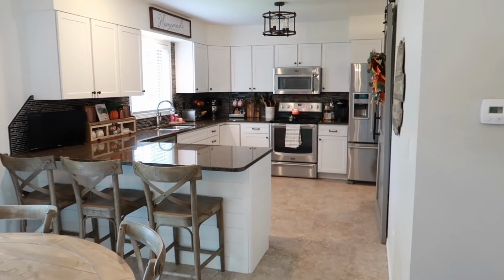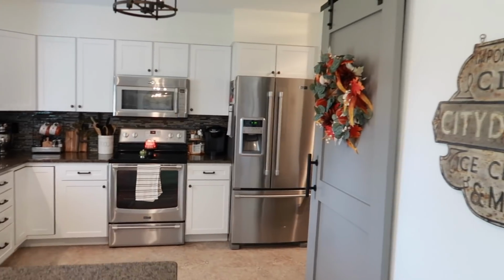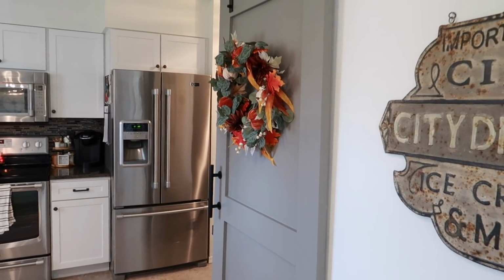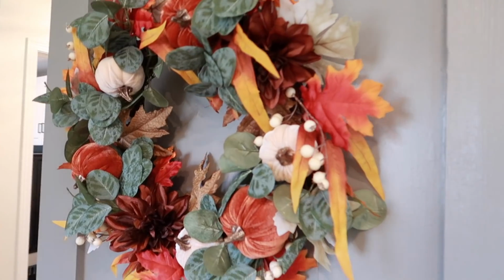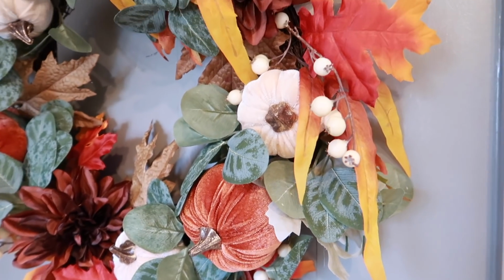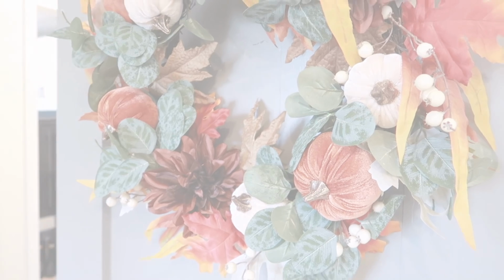I think we'll start over here and work our way around. But the first thing I added when I was decorating was this wreath onto our barn door. I really liked the colors that I added, and it was really my inspiration for the room out here. It's from Kirkland's, by the way, but they're the most beautiful velvety pumpkins and eucalyptus and leaves, and it's just gorgeous on here.